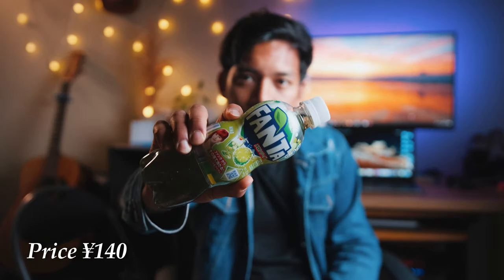I got the last product on my list, and that's Fanta. It is sweet, not super sweet, but it's got a lot of soda in it, and the melon flavor, not a very authentic melon flavor, but a lot of artificial melon flavor with a little ice cream kind of stuff.